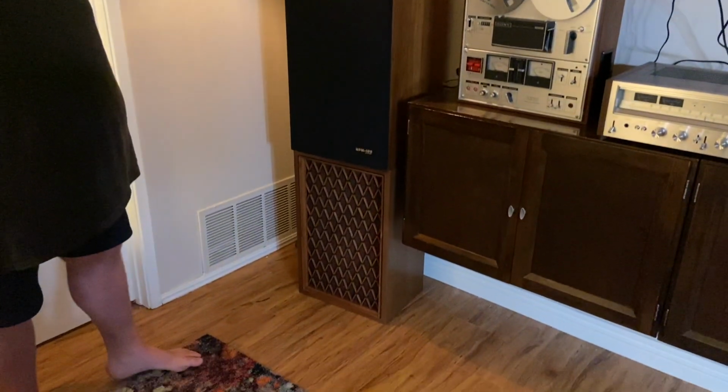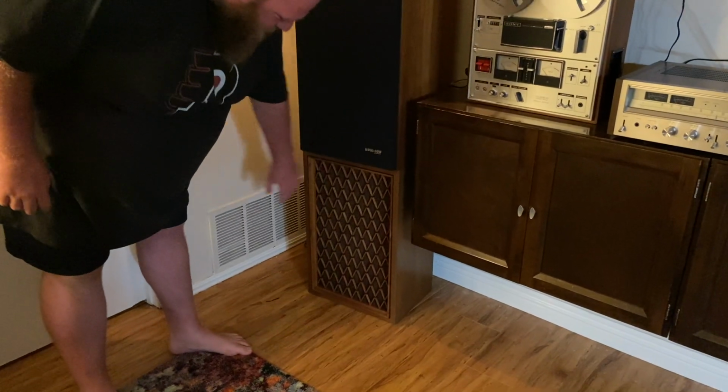Hello, I'm Blake. So as you can see in Jamie's previous video, we got these speakers. It's quite a while ago, but still. Those speakers down here. These are Pioneer CS-99 speakers. They're rated at 80 watts.